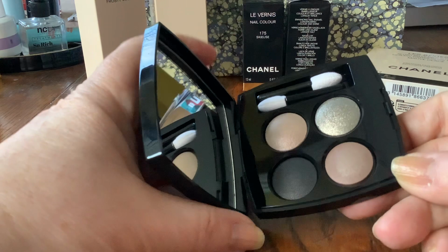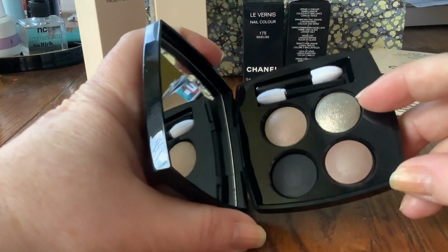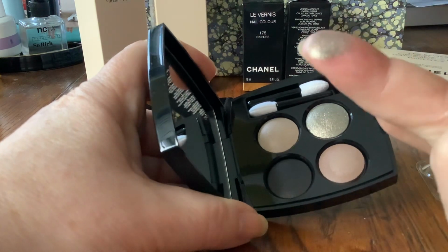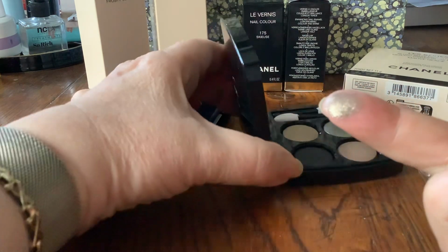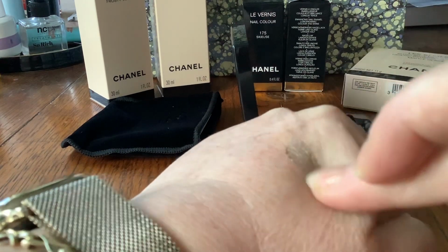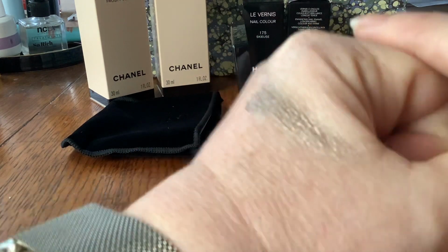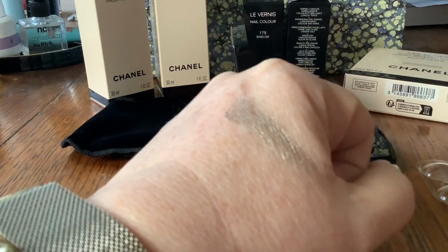The answer really is this shade here, which you can see gleaming away slightly in my viewfinder, not as much as in real life. Oh, look at that. It's like a foil, kind of grey gold taupe. Right up my alley. Not too shiny, but definitely an interesting texture. So I saw that and thought, have to have that one.